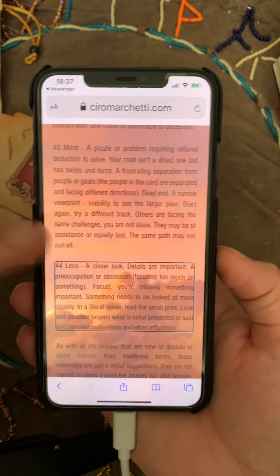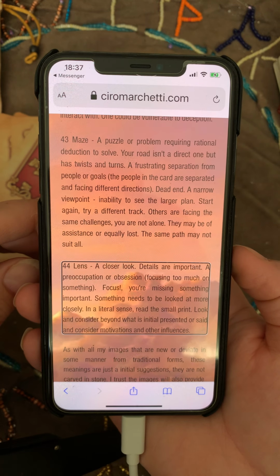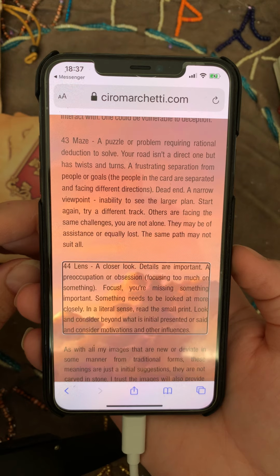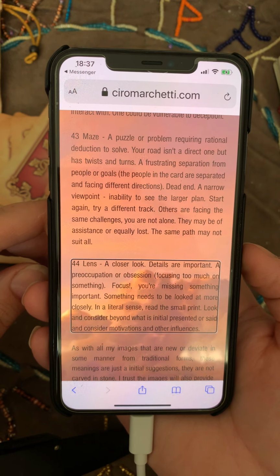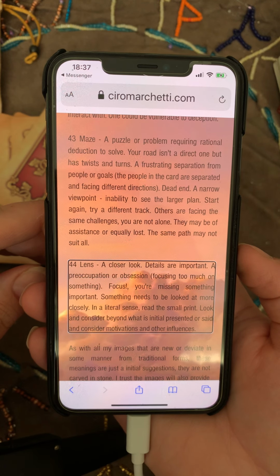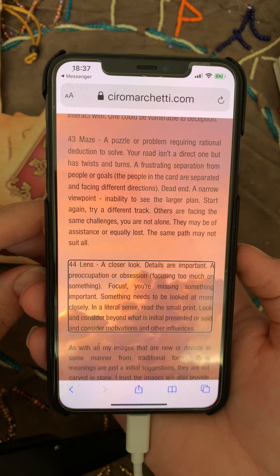44, Lens. A closer look. Details are important. A preoccupation or obsession. Focusing too much on something. Focus. You're missing something important. Something needs to be looked at more closely. In a literal sense, read the small print. Look and consider beyond what is initially presented or said, and consider motivations and other influences.